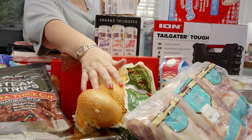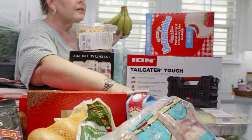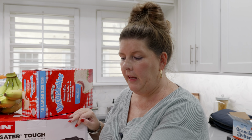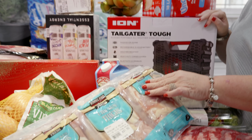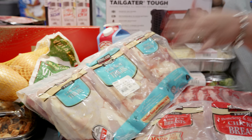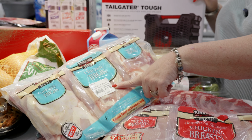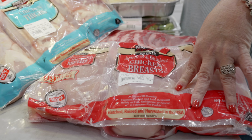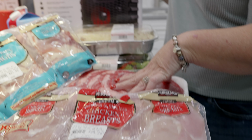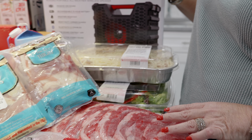We have our onions, half and half, almonds. I love to get my chicken breasts and my chicken thighs from Costco because they come in perforated packaging. So it's perfect to be able to just pull off what you need, put the rest in the freezer, and you get all of this, like 12 pounds for $21. So again, that's a great price. Same thing with the chicken breast. And then our steaks, we'll separate these into Ziplocs and then put the rest in the freezer.